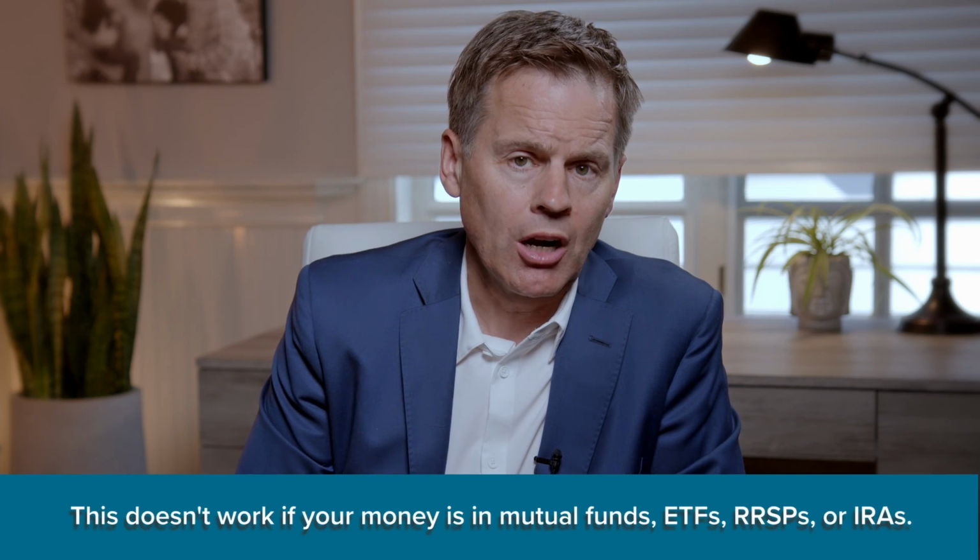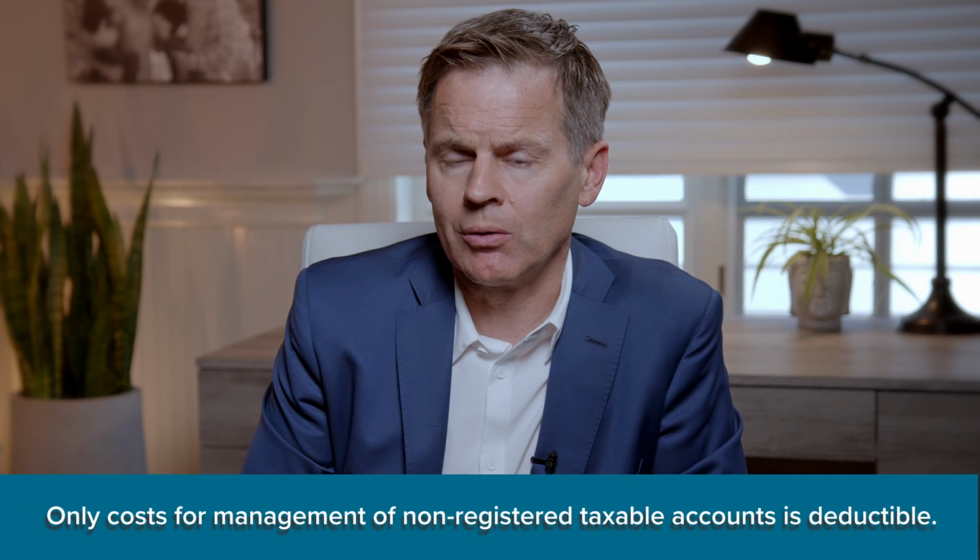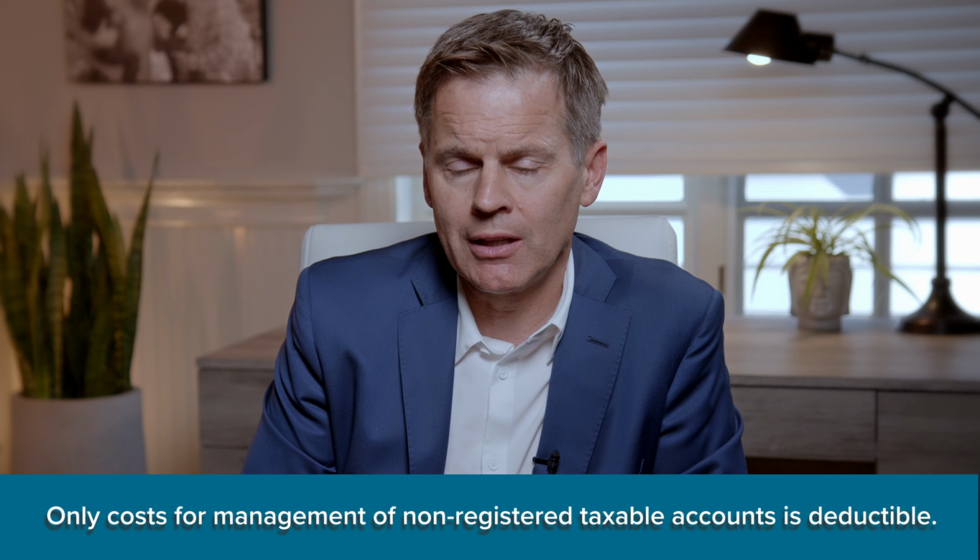Costs for things like mutual funds or exchange traded funds are not tax deductible. Only costs for portfolio management is tax deductible. So those of you who are investing in mutual funds, exchange traded funds, RRSPs, TFSAs, unfortunately do not have the benefit of tax deductions. If you're investing in a mutual fund with a 2% management cost, none of that cost is tax deductible. This is why we recommend people work with a portfolio manager if possible.